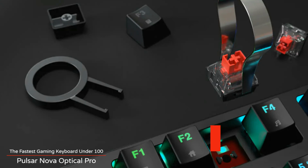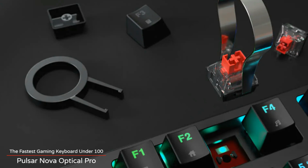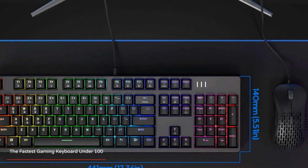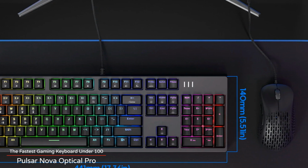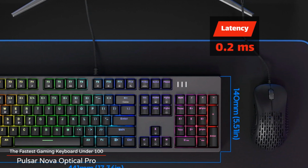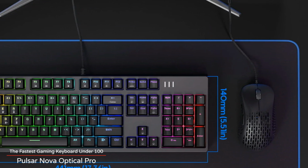In terms of performance, the keyboard sports 1000 Hz polling rate, meaning that it scans the keyboard for input at a base rate of once per millisecond. This is extremely fast, but still 8 times slower than the #1 keyboard in this video, so stay tuned. Now, thanks to the optical switches, the keyboard has a latency of only 0.2 milliseconds, making this a very attainable option for both casual and competitive gamers.